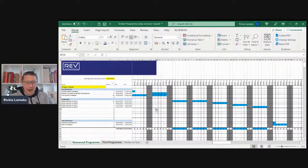Quite a simple program, but the important things it's showing, first of all, from contract award here, I'm showing that I've got a 2-week lead time on my materials, my material procurement. So basically, I'm telling the client, when you give me a contract, it's 2 weeks until I start. This is important information the client needs to know as well, so they can plan getting you on site.